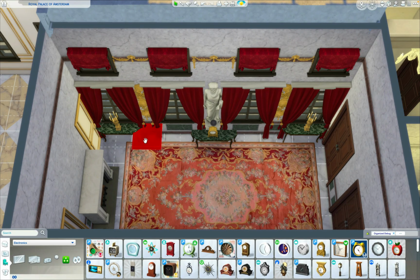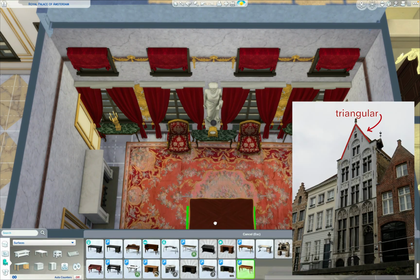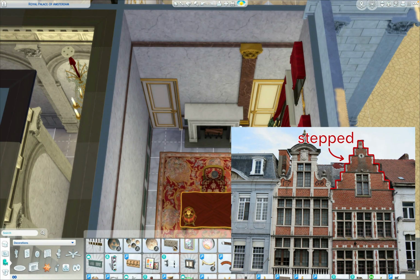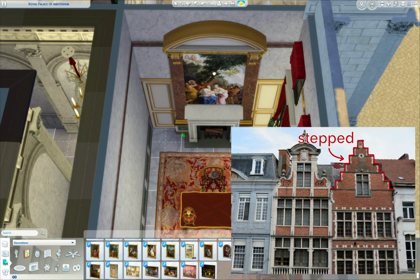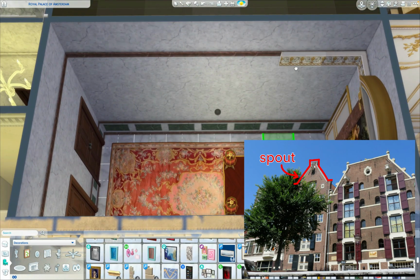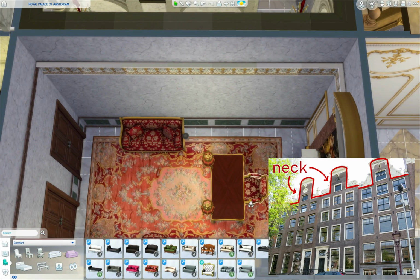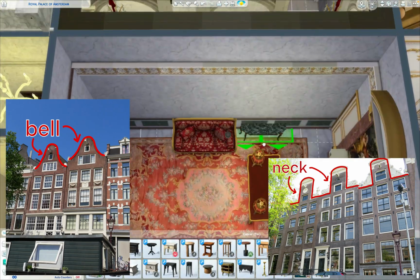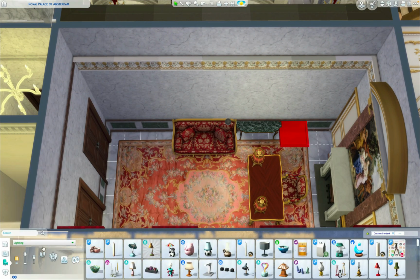The gables come in all sorts of styles, from the simple triangular gable to stepped gables, which is really more of a Gothic architecture feature and not so specifically Dutch, but anyway, there's also spout gables that popped up in the 1600s, and then later more fanciful neck and bell gables that often had a bit of Louis XV detailing. Okay, so that's all for my gable tangent.